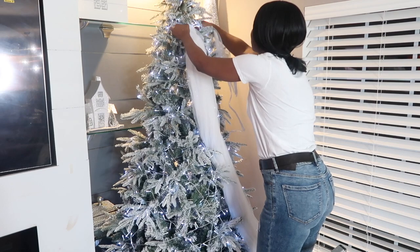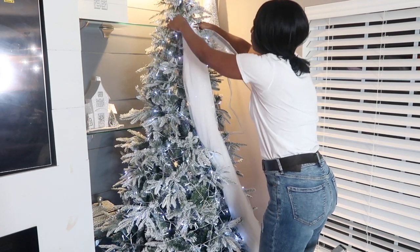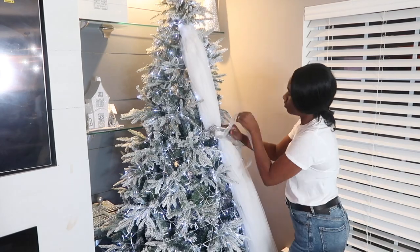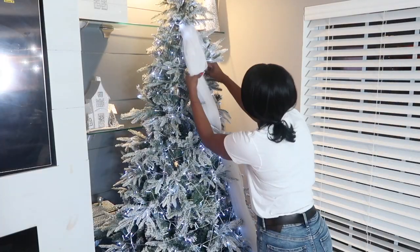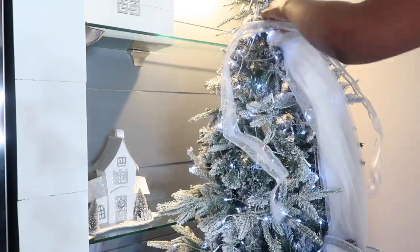Okay guys, as you can see, I just finished adding the lights to the tree. Like I said before, this tree is not pre-lit, so I had to order some LED lights from Amazon. Now I am decorating the tree, making it perfect and different and unique. Overall, it turned out so beautiful.